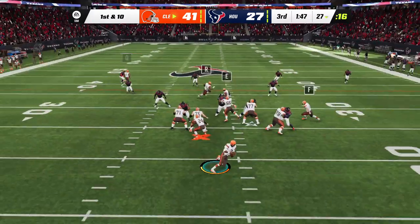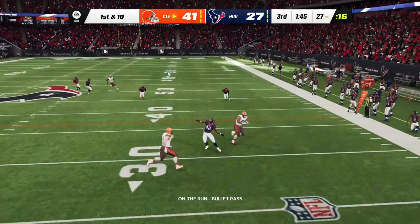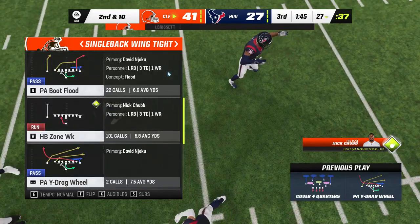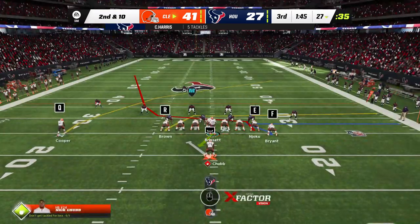Off the play fake. Here's where it's at. Sliding out of the pocket. Quick front away. It's a deep. That's a nice job there. He could be kicked out of play. Man, but he could break down.